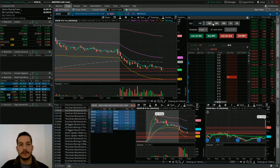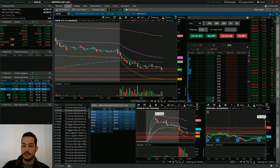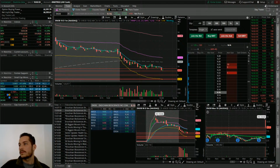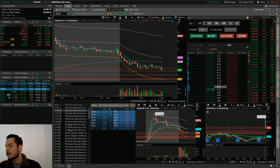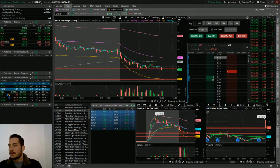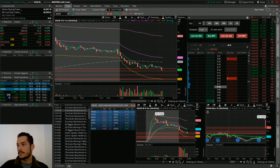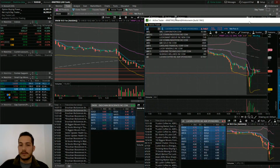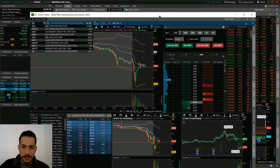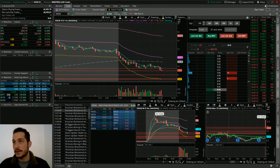SPCB still looking somewhat interesting. LK bull flag potential. Oof, I don't know, man. That looks like it's seeing a lot of resistance here. Might try to break out though higher. I see what you're saying, but this is clearly still in a downwards trend. Could be interesting. Let me know what you do with it.